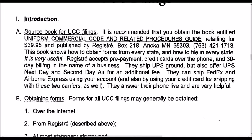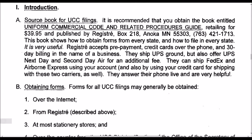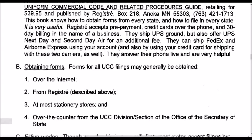Registry accepts prepayment credit cards over the phone and 30-day billing in the name of a business. They ship UPS ground, but also offer UPS next day and second day air for an additional fee. They can ship FedEx and Airborne Express using your account, and also by using your credit card for shipping with these two carriers as well. They answer their phone live and are very helpful.